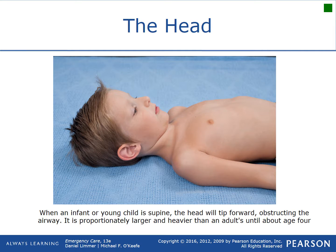Also noting with the head, the child's head is much bigger in proportion than the rest of the body. So as you can see in the picture here, when a child lays flat, that head will shove the chin down, possibly causing airway obstructions. So any little kid that you have, you need a pad under the torso, under those shoulder blades, so that it'll get the torso up, therein getting the head elevated as well.